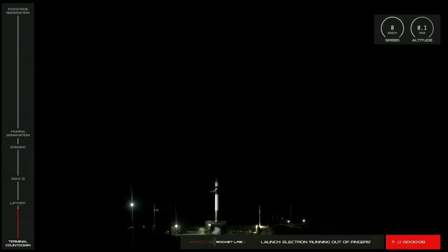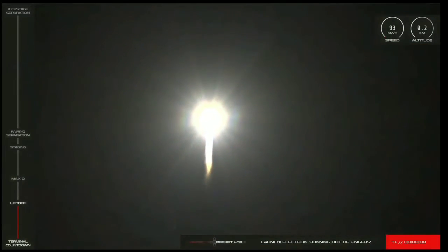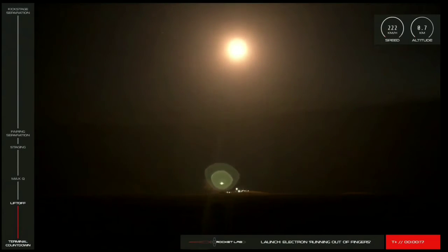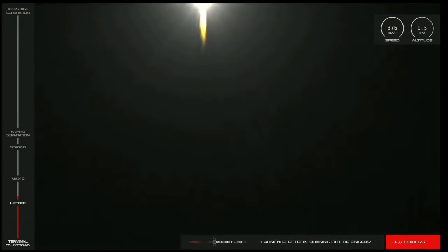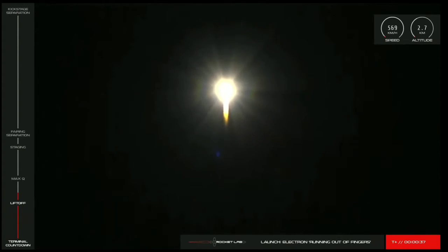Ten, 9, 8, 7, 6, 5, 4, 3, 2, 1. Beginning pitch over. Stage 1, propulsion is nominal. Enter check run 1. There it goes.